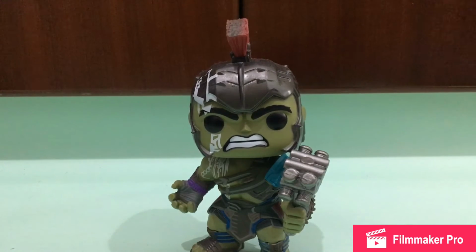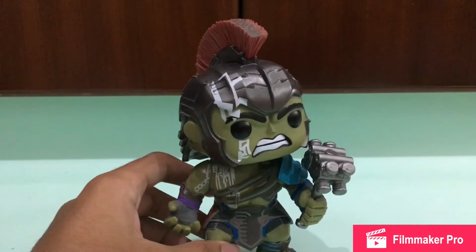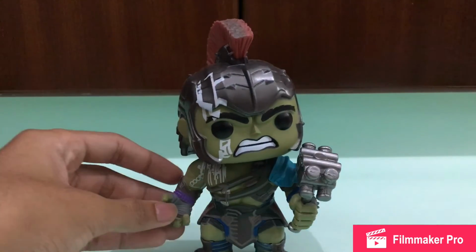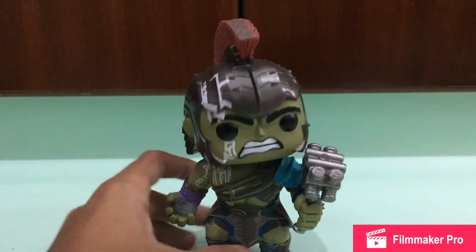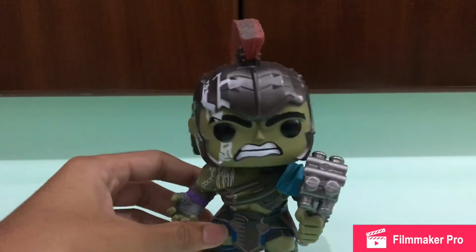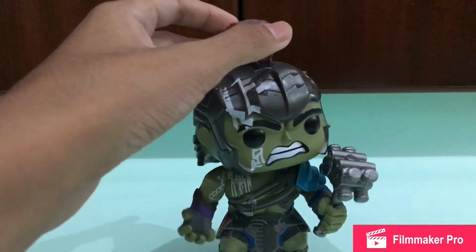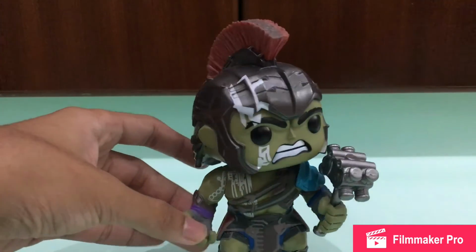So for the number 6 spot goes to the Funko Pop Thor Ragnarok Gladiator Hulk. So this is pretty much badass. I'd have to say this thing is pretty awesome. I'd have to say the design is pretty nice, the detail, and also from all the Funko Pop I have, this is the biggest actually, and it's pretty nice, I'd have to say. So couldn't say too much, but have to put this in my list.